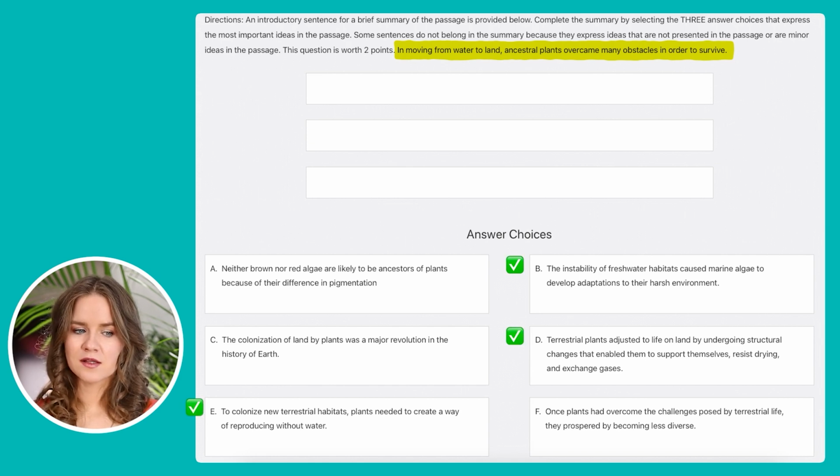Why? Well, C is too general. It looks like a sentence that would be written in the first paragraph just to introduce some information. Avoid options that are too general. You'll usually have at least one sentence like this.